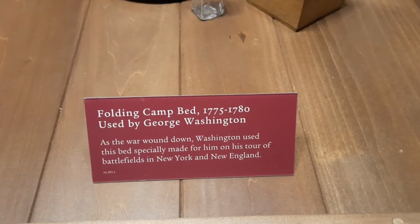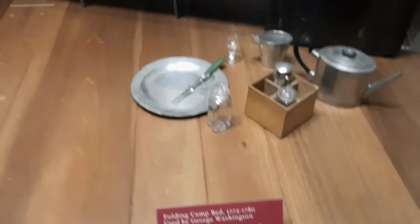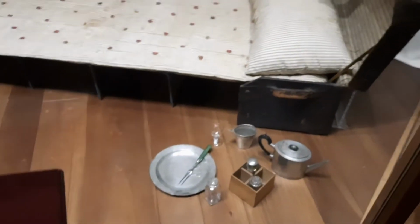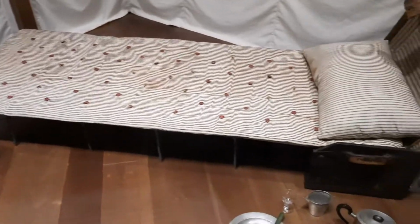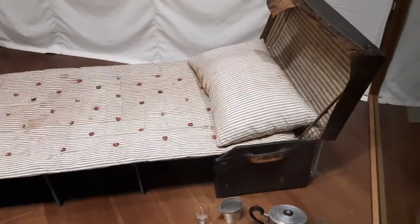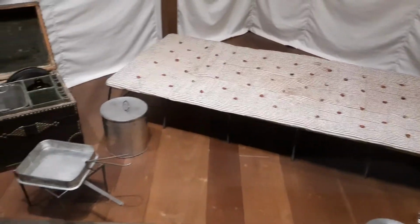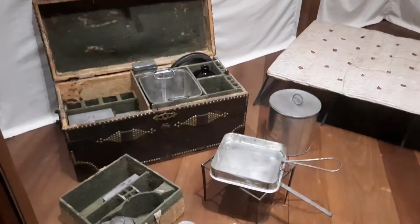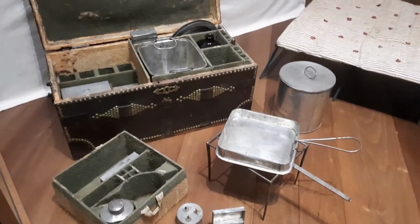This is an actual folding camp bed used by George Washington. Looks like it folds up into like a little trunk case. It's really interesting. This is his camp chest from 1783.